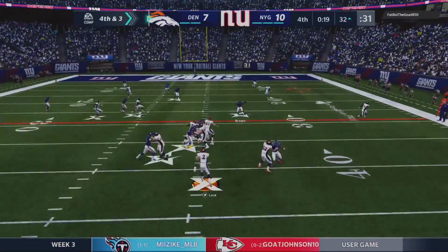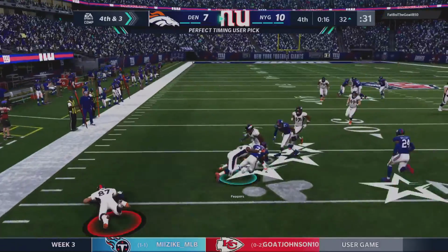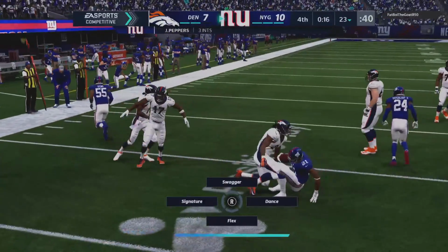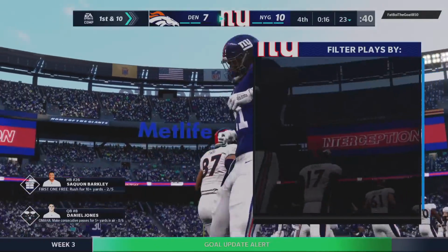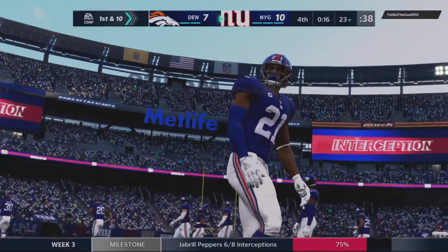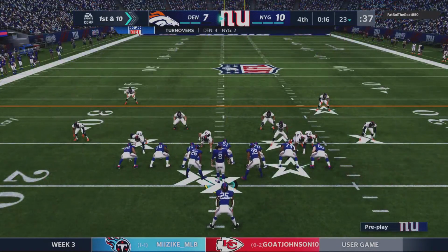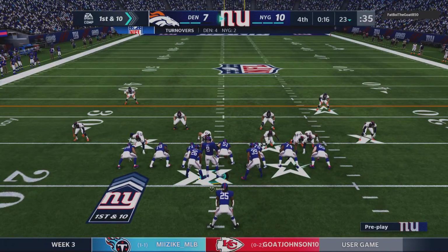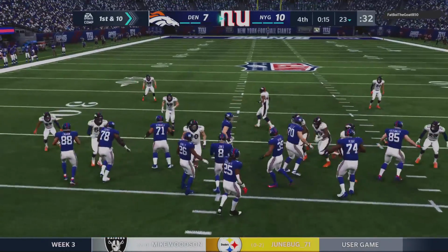To throw is Lock. And, oh, a crusher there as it's intercepted. Picked up by the Michigan man, Jabril Peppers. And he's going to get this one to the 23-yard line. Yes, folks, that is his 3rd interception, and I'm going to use one of the most overused phrases in football. He's a ball-hawking safety. I love the way that you called for the shot there.